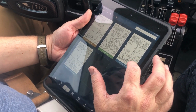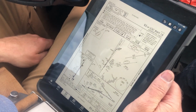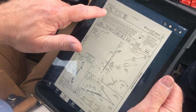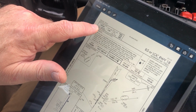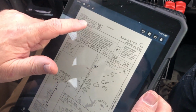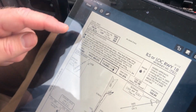Okay, we're going to go ahead and do the approach briefing. We're still in cruise right now, but the wind's out of the south, so anticipating it's going to be the ILS runway 18 approach. This chart's valid until 17th June 2021. The localizer frequency is 109.35, which we have in the radio already. Approach course is 179. 7,000 foot long runway, airport elevation 589.